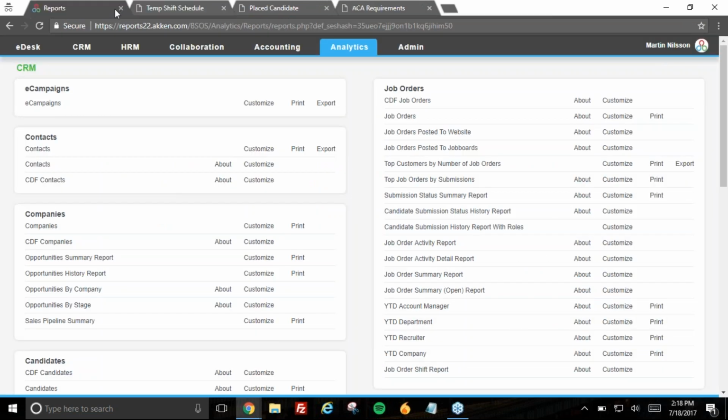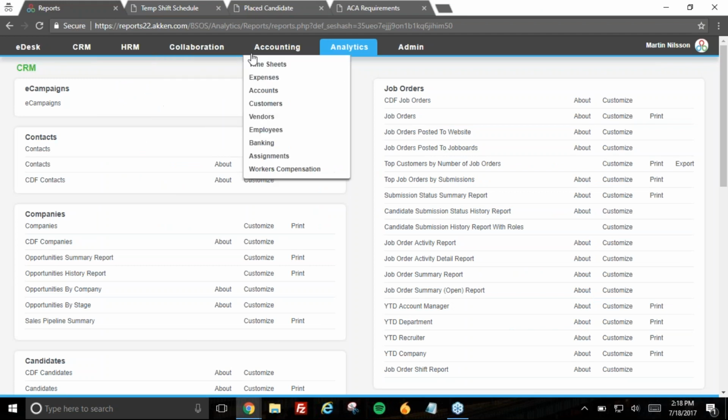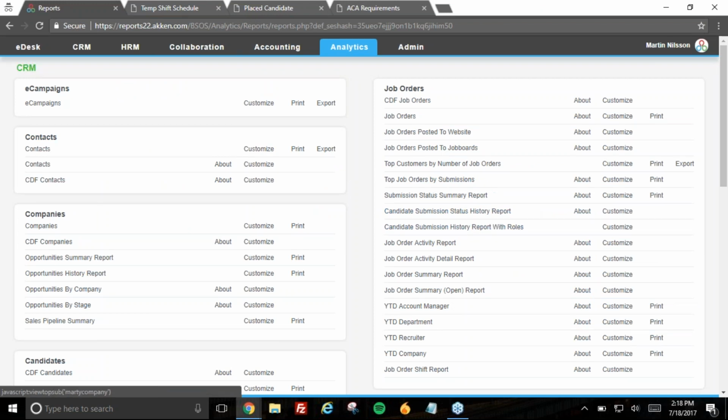Let me just get rid of that. The last of the improved reports, just in relation to the shifts here, is going to be CRM My Placements Placed Candidate.